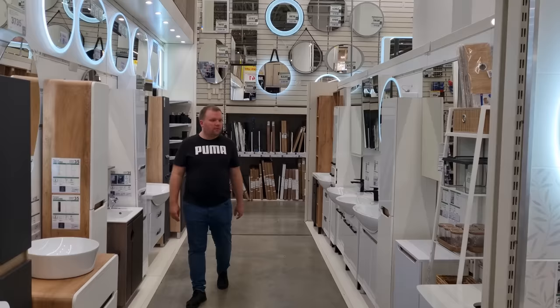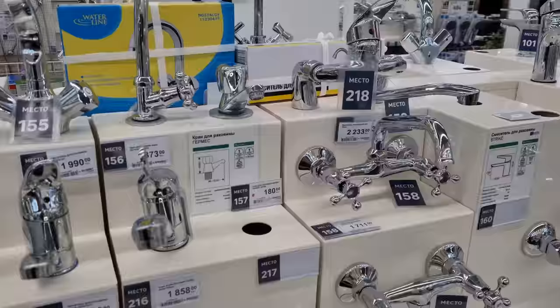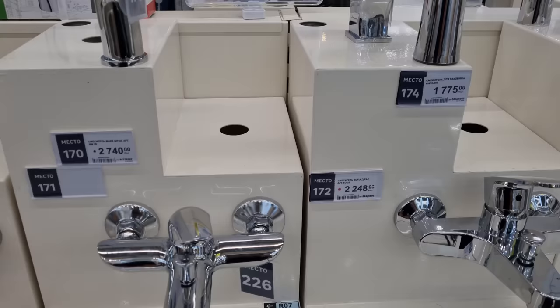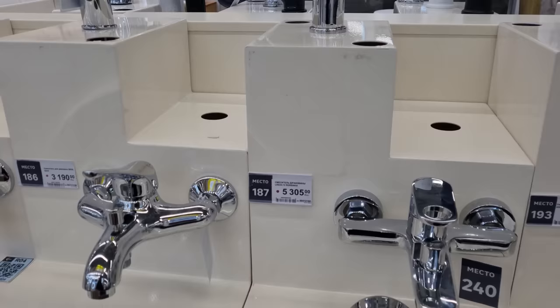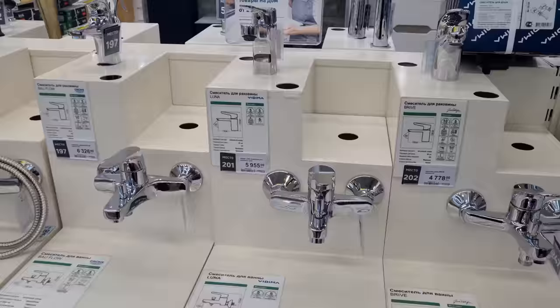Mirror section and tub section. No comments, guys. Just have a look. A great deal of different designs. And the prices are similar, about average prices 2,000 rubles. I think it's an affordable price for all people. Of course, you can buy for 5,000 and for 4,000 rubles. It depends on your desire and your quantity of money.